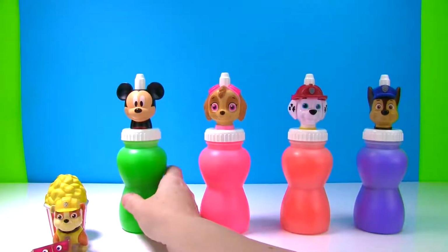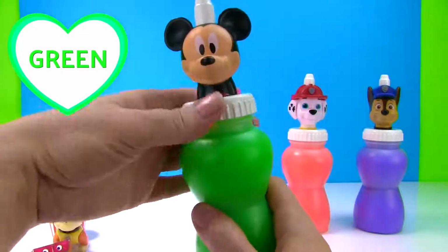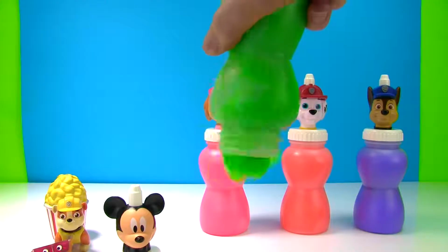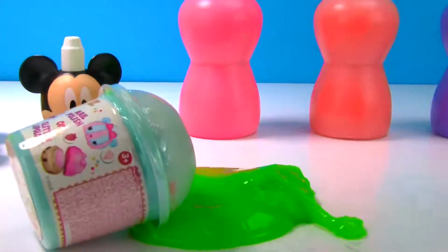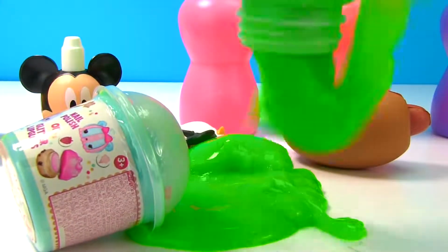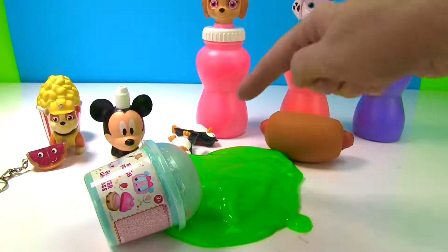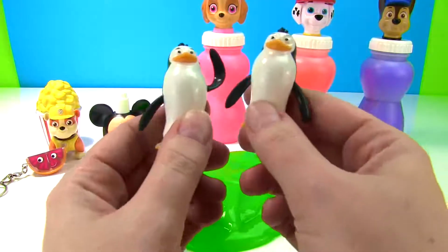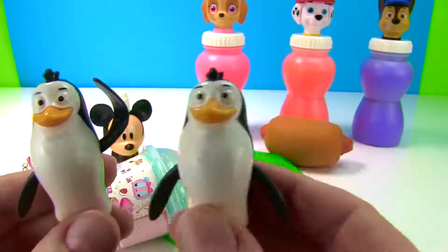Mickey Mouse is up next. And look at Mickey. He has green slime. Let's see what's inside. We found the penguins! Look back here! Both penguins were hiding in the green slime! Look, this little penguin has its wing up, waving hello. This one's just waddling along.